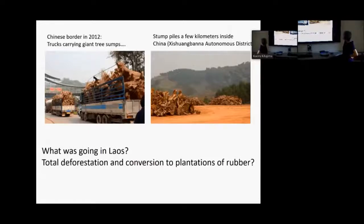So this is what I saw at the Laos-China border. The trucks are lining up from Laos going into China. This is back in 2012, so it's a little bit earlier. I had the chance to go to the Laos border and was astonished by long lines. There are about 50 trucks carrying tree stumps. They are literally digging up tree stumps.